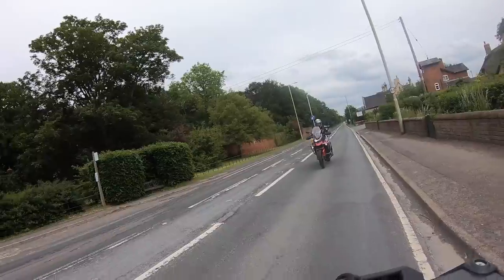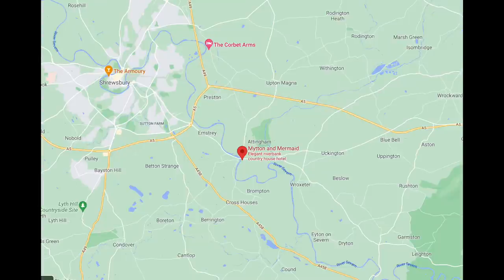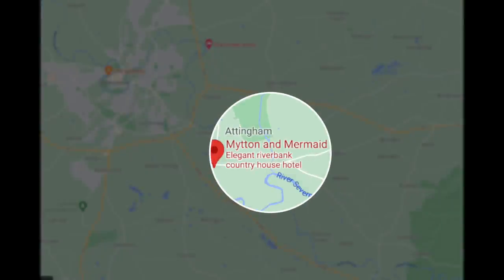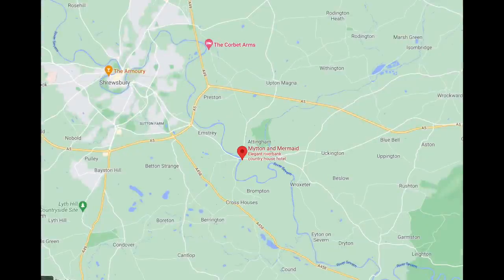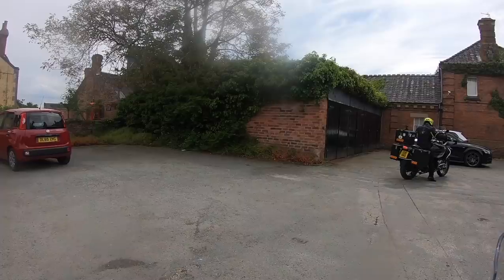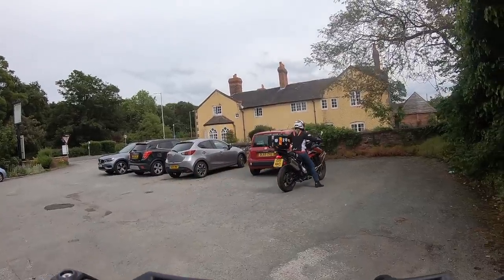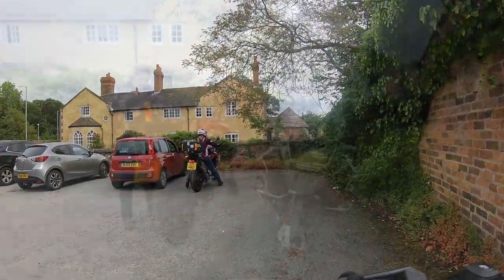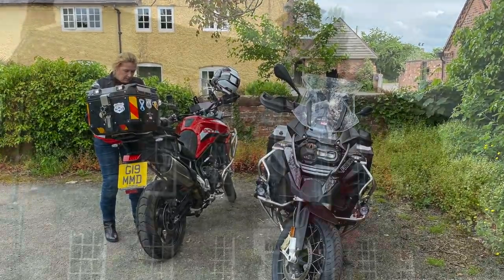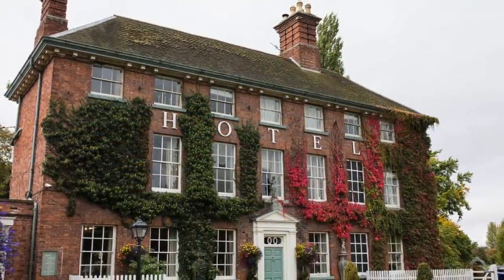So we arrived at our accommodation for the night, the Mytton and Mermaid Country House Hotel. The hotel is a Grade 2 listed coaching inn just on the outskirts of Shrewsbury. The hotel has an interesting history. It was built in 1735 and it was an inn known as the Talbot Arms.